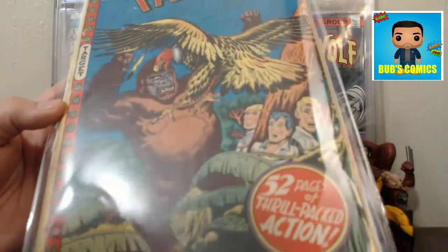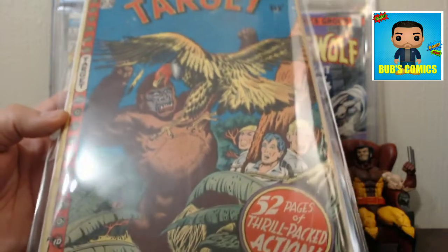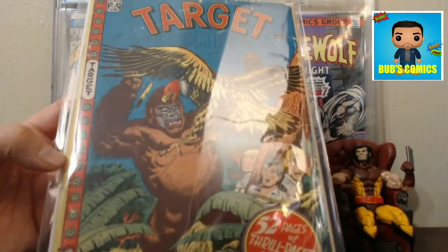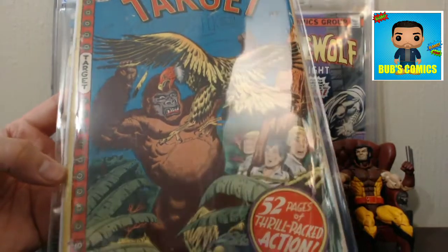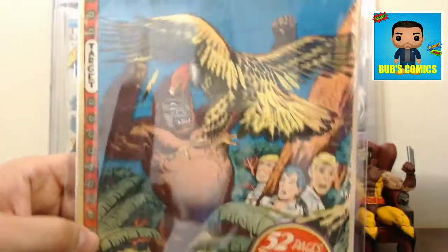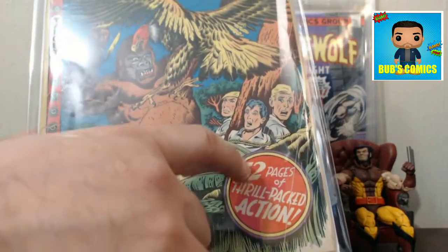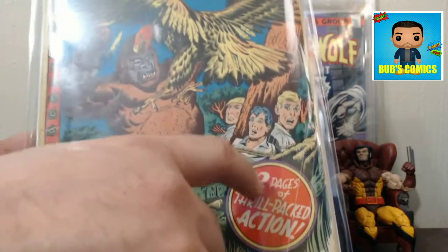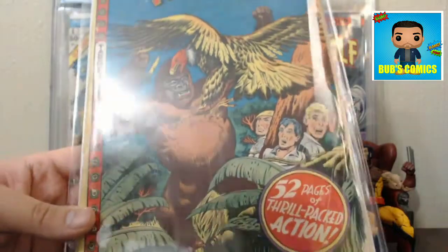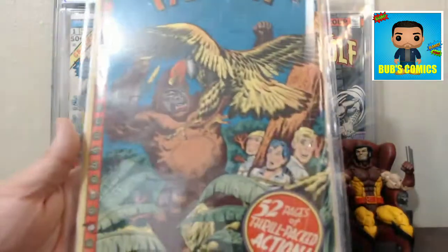Right now on eBay, there's a 6.0 CGC for sale for like $600, and then there is a raw copy that is a Canadian edition. Now the Canadian edition is not the same. First, obviously, it's Canadian edition, but then also it'll have a different page number here, because they cut out some of the stories for the Canadian edition. So it's not 52 pages, it's like 36 or something like that. So that's how you can differentiate. And I think for these books, you'd probably want the American edition.